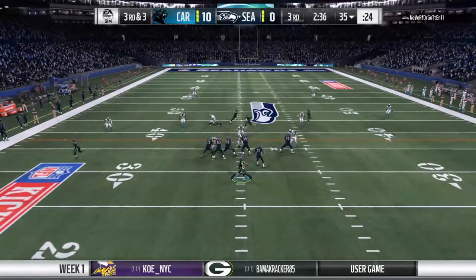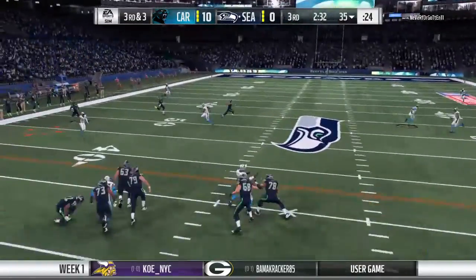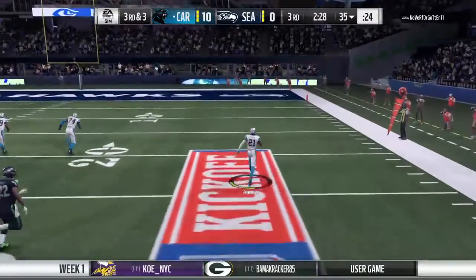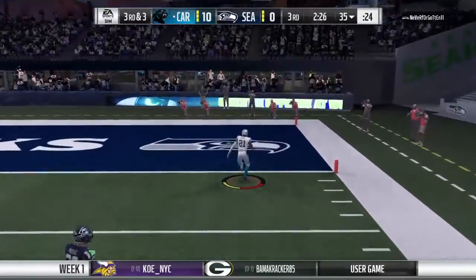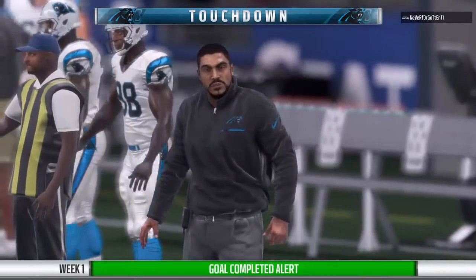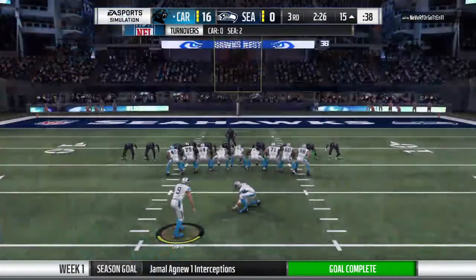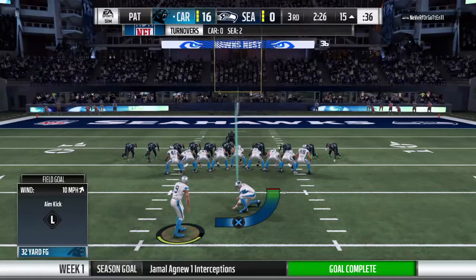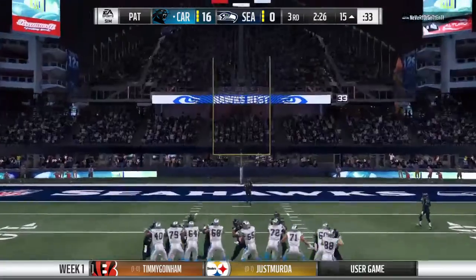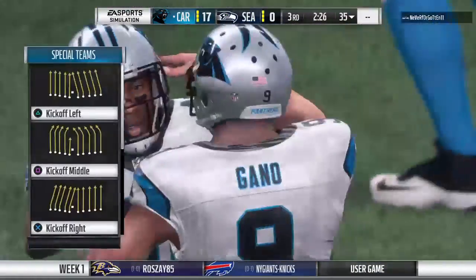Wilson now to throw on third down. Flushed to his right. And he fires one that's intercepted. Picked off by Jamal Agnew. There he goes, right side. And he will bring this one back. It's a pick 6 for a Panther touchdown. I don't know who all is to blame there, but I love seeing pick 6s. Nothing like seeing someone pluck it out of the air and go the other way and see people try to change directions. Hard to do.